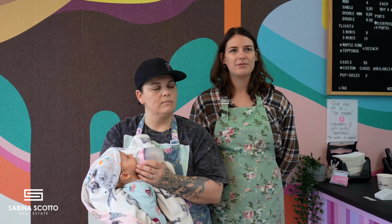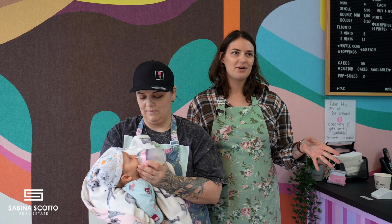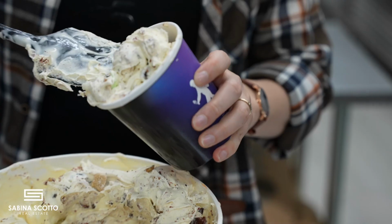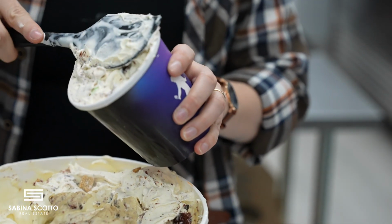So we started off with a coconut base, but it was very difficult to mask that coconut flavor. So we kept tinkering. Two years later, we finalized our oat milk recipe, and it's been super popular. Lots of people who aren't vegan come in and buy the vegan stuff. It's been a real hit. I love it. I personally just have enjoyed it so much.